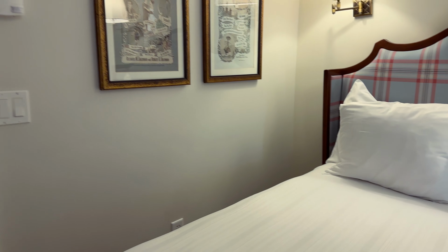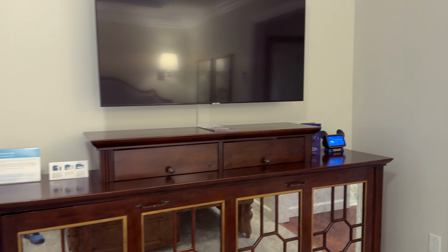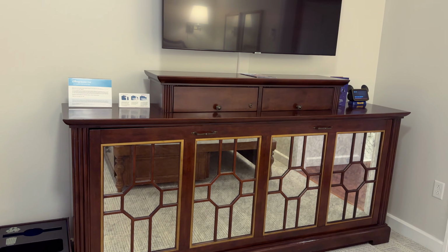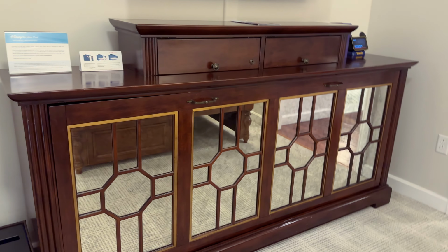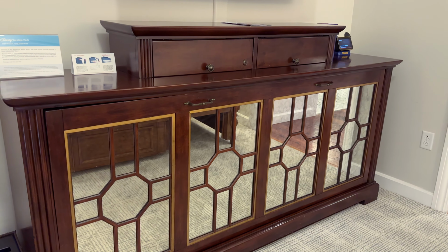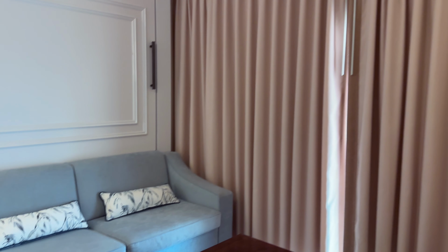So this resort was refurbished a few years ago. And I think the refurbishment looks like it's been holding up well. Now behind this isn't a dresser. There's another single bed that pulls down here. I'll show you that in a minute. Nice big TV. Floor lamp, a little table and chairs, which is nice to have. Like they removed the table and chair from the Boardwalk, which I didn't like.